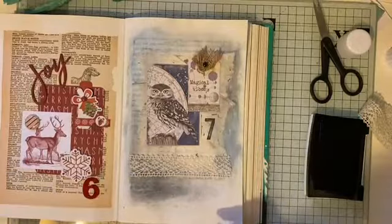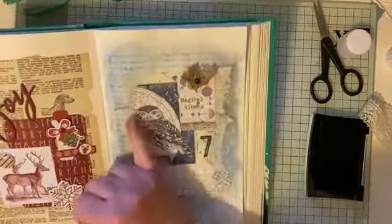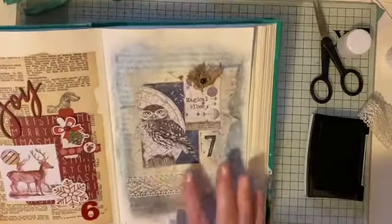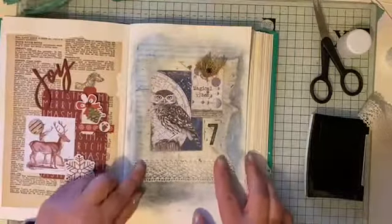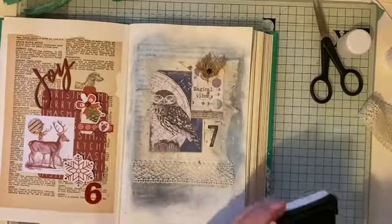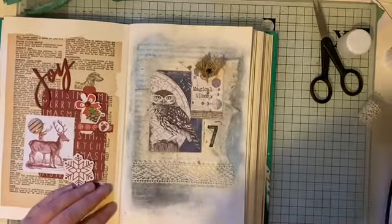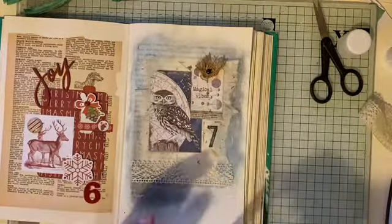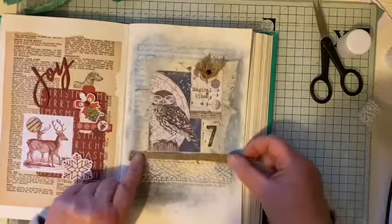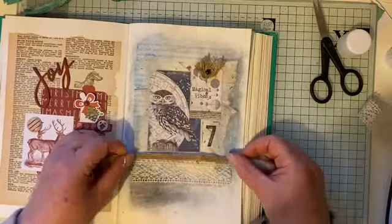Line there, but I'm happy with that. It just adds to the overall collage, I think. Pretty happy with that. Actually, I think I might put another line of this trim in that space there. Yeah, I think that would be pretty good.